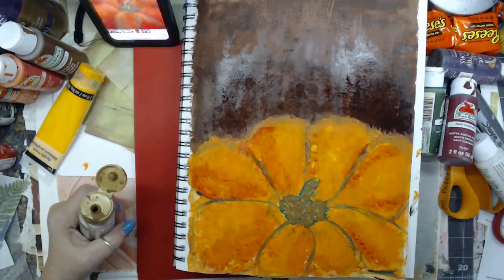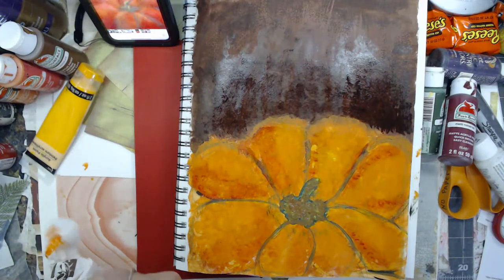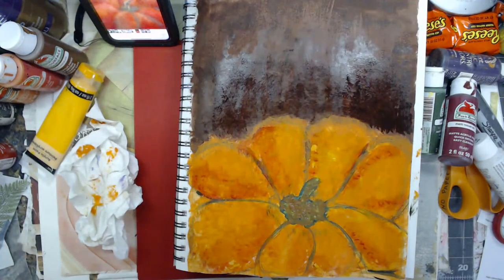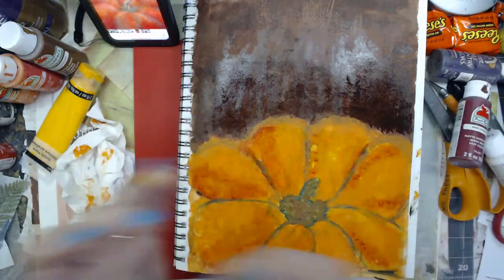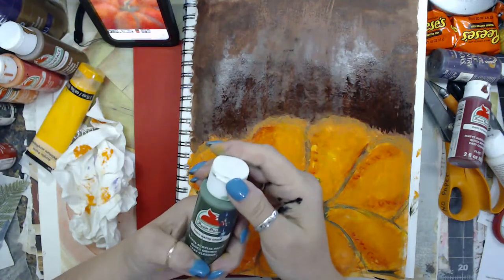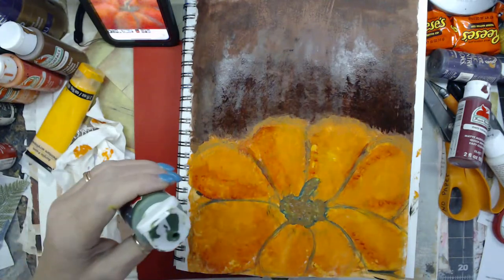And I still need a napkin here. Let's see. There. Okay, so I am going to get some more of this thicket paint. This is called marsh green. The other one was thicket. We'll use the green, marsh green.